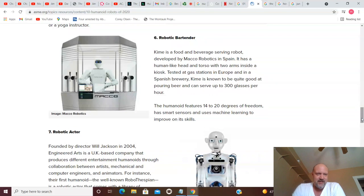Robotic bartender. Now, I've seen one of these before. It didn't exactly look like this. It would look more like an octopus. But Kime is a food and beverage serving robot developed by Mako Robotics in Spain. It has a human-like head and torso with two arms inside a kiosk. Tested at gas stations in Europe and in a Spanish brewery, Kime is known to be quite good at pouring beer and can serve up to 300 glasses per hour. The humanoid features 14 to 20 degrees of freedom, has smart sensors, and uses machine learning to improve its skills.